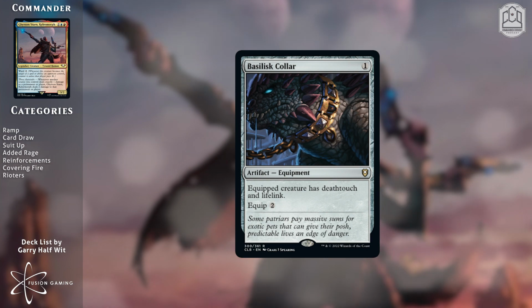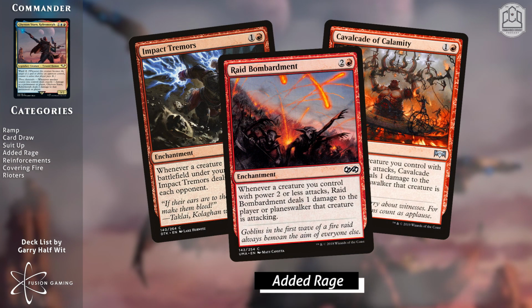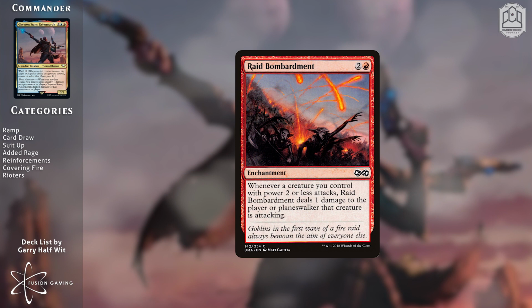We've got some added rage, some reinforcements, covering fire. These are all what I assume are Warhammer type languages. Maybe? Sure. Who can say? Where do you want to go? Let's do added rage because I'm looking directly at one of the cards right now. Let's do it. Raid Bombardment. Enchantment for 3, red 2.